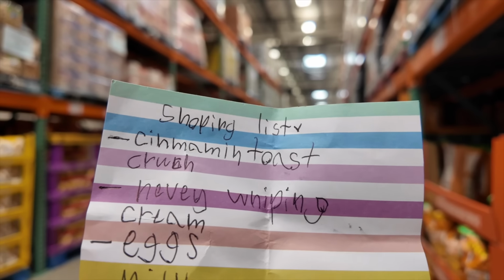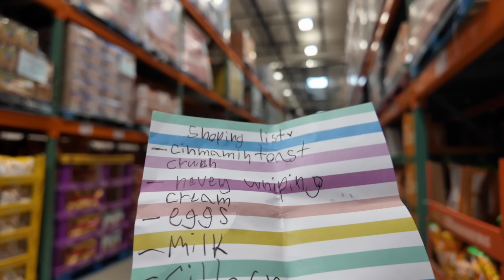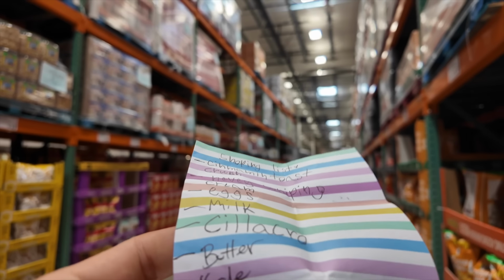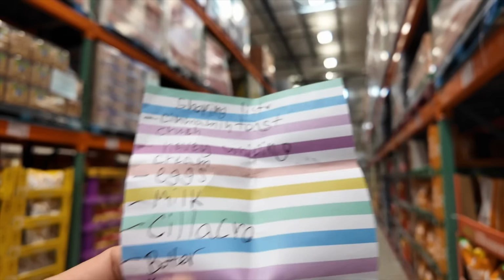The girls made me a list. So we got Cinnamon Toast Crunch, heavy whipping cream, eggs, milk, that's supposed to be cilantro, butter, kale, mushrooms, green peppers. I don't need that anymore. I think I got basically everything. I got eggs the other day. We don't buy eggs here at Costco just because we prefer that pasture-raised egg, you know what I'm saying? Deep orange colored yolks. I don't think they have those orange colored yolk eggs here at Costco. Plus, that's a lot. I like to buy my eggs in small batches so it's as fresh as possible.